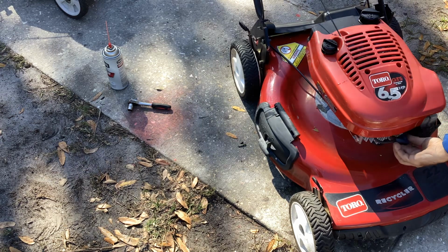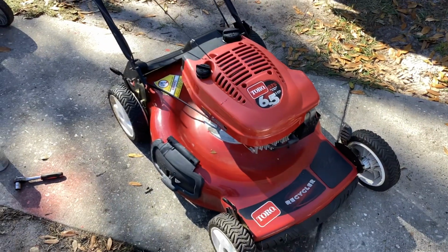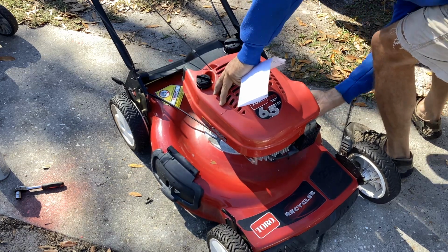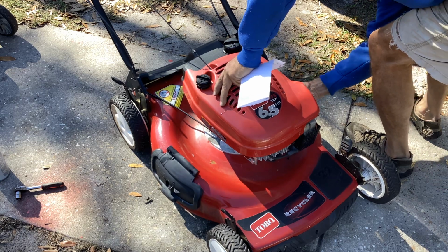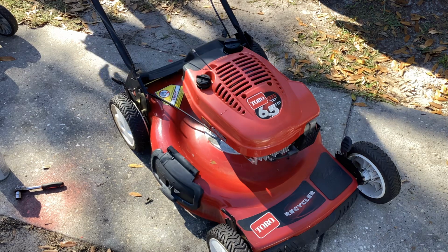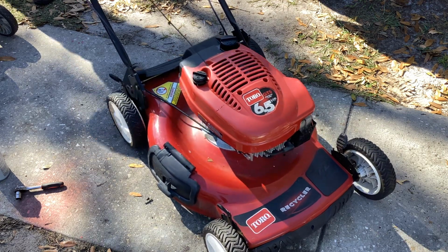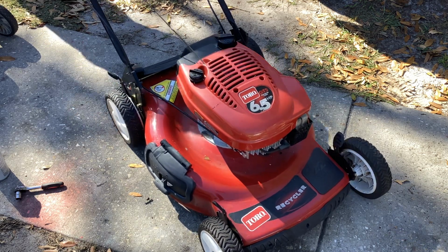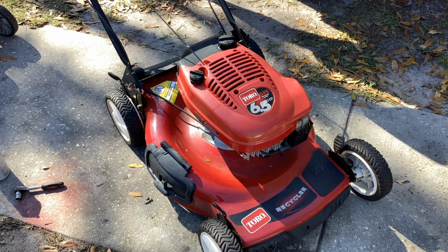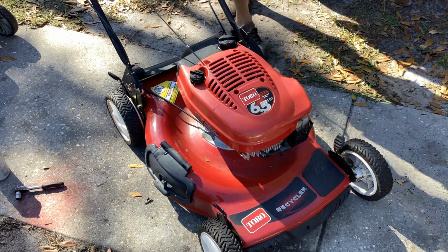What do they got for a plug? Looks like a Champion. Bowl is dry. There's no fuel leaking out. Prime the heck out of it. Let's pull. Let me remove the plug, make sure there's no moisture there creating havoc. And then I'm going to move back over to the Zhongchen.